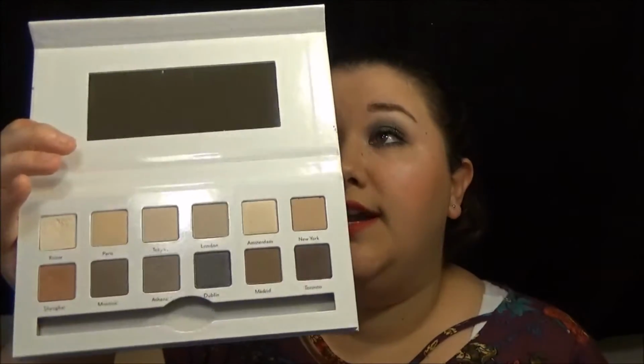So what I will say is I do have to pair this palette with another palette normally, just to build up my base shades so that I can blend better. Like today, for instance, I put on 2 of the shades from my Cargo Cosmetics Around the World palette. I used Rome, which is just this one right here, and then I also used Dublin, which is a dark kind of gray. So I use other palettes just for the matte shades, but this I use for everything else. I love this gold shade right here. It's beautiful. This red with gold glitter shimmer in it, beautiful. I love all of these shades. They're so incredibly awesome.